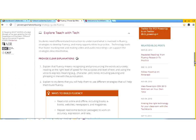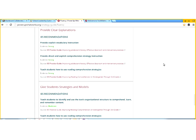If Caroline clicked on Provide Explanations, you would see where the evidence base came from, this is where it comes from in terms of the IES recommendations. So one feature of our website is we're very grounded in the evidence, in the research. So we're offering ideas that have been tested and been shown to make a difference, especially for students who are struggling. Let's go down a little more, and I think where I had ended up about the lessons in action.